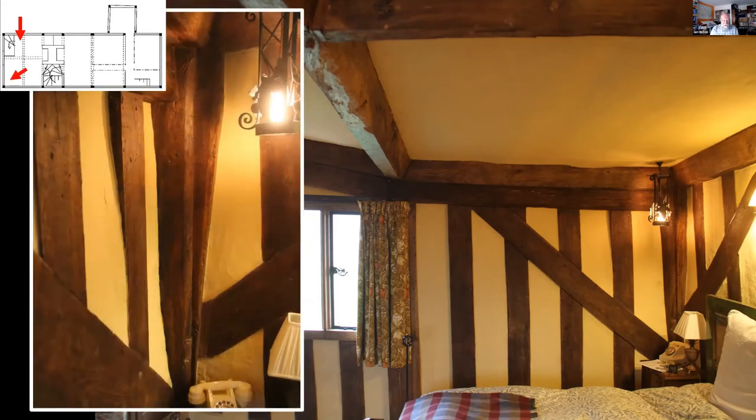The corner post is jowled in both directions. In a similar way to a few other prestige houses we have looked at in Norfolk, the jowling has been pared back in the corner to reduce its projection into the room without reducing its strength, but seems to be a decorative feature.